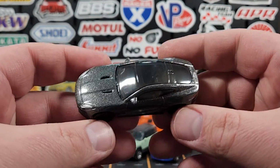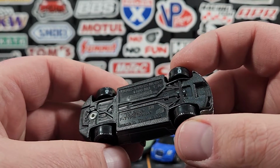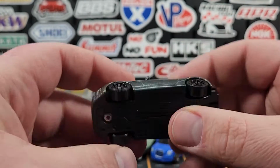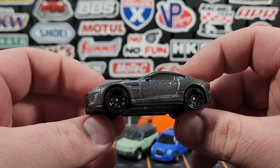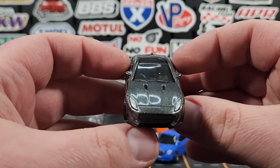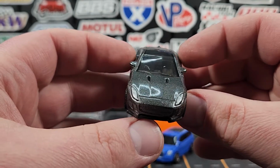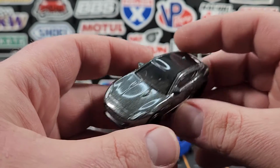All right, brand spanking new color for this Jaguar. This is the F-Type Coupe. Looks pretty good, in a graphite gray with a black D10s on there. Basic front and rear prints. Looks good. The headlights look very, very good. Print is spot on, actually right in the lines, which looks very, very good.